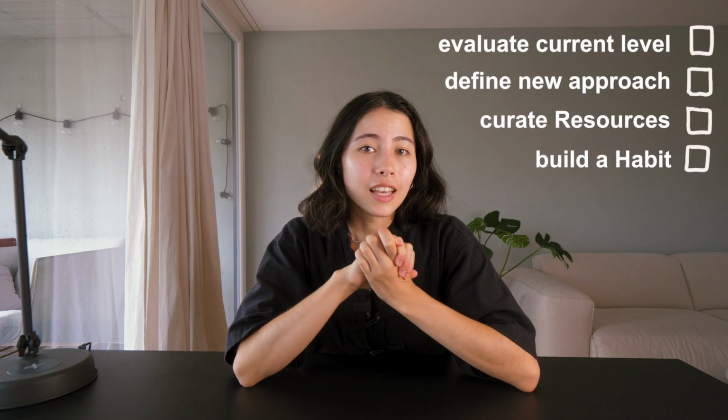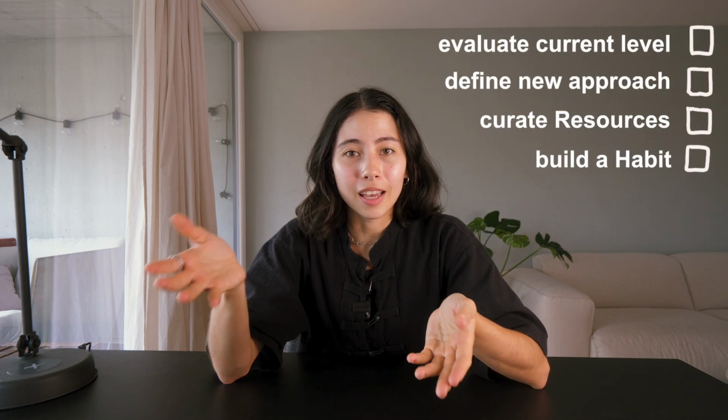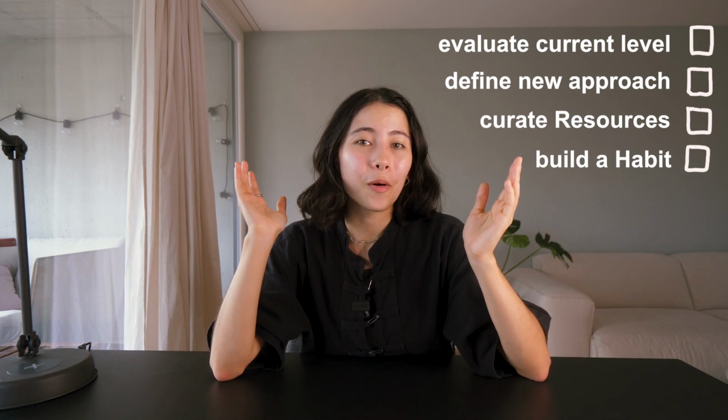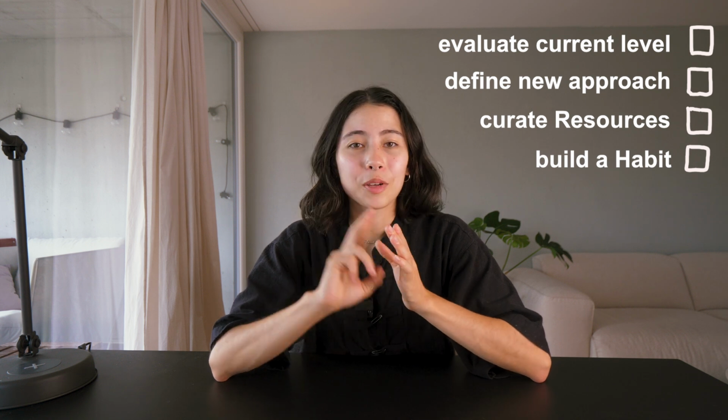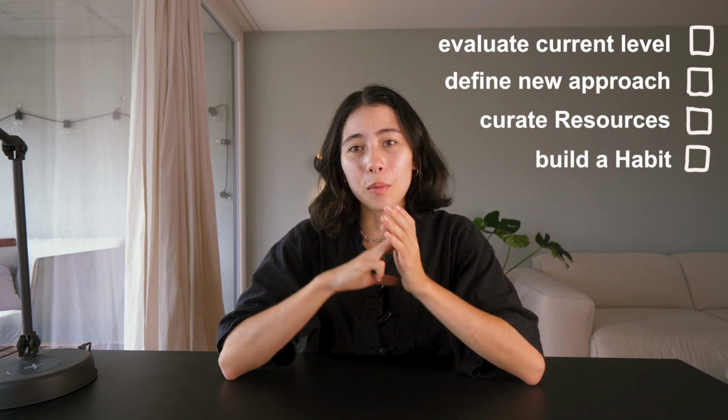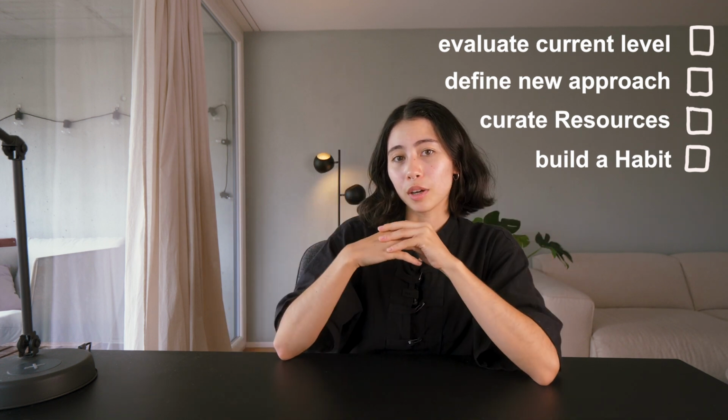You may be interested in what I'm going to be talking about today. In terms of getting back into studying Japanese again, I'm going to go over my approaches, how I'm curating resources, and also how to build a study habit with this, or at least how I'm trying to be more consistent with it. If you're interested in hearing more, grab some water or tea, and let's get into it.